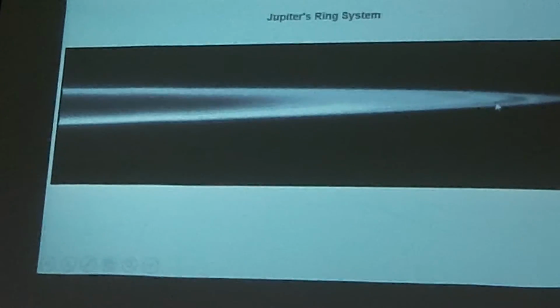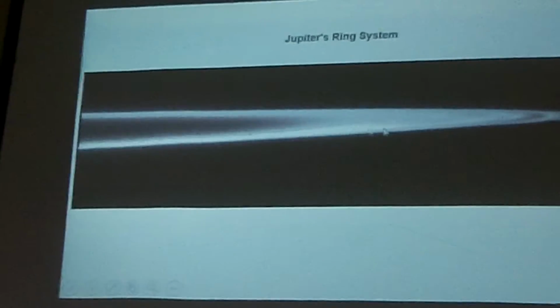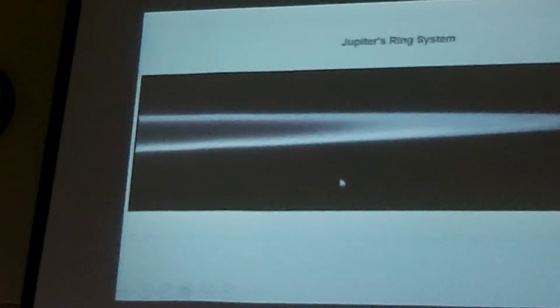Jupiter does have rings. It's got a real faint ring system. You can barely see it. And if you look up close, there's one, and then it's faint, and there's another, and then it's faint, and there's another. So we call it a ring system. You can't see it with the naked eye, but you can see it with a spacecraft. If you block the light out right, you can see this faint ring.